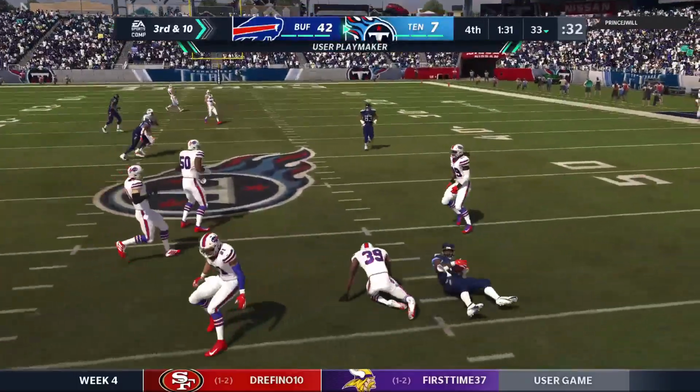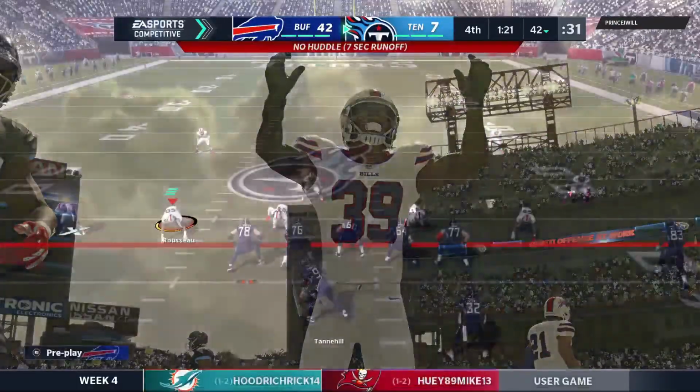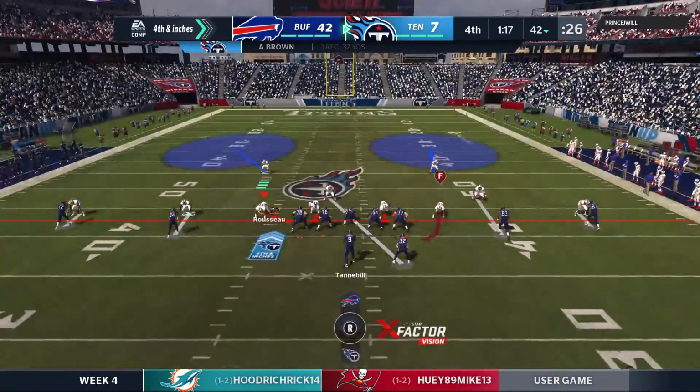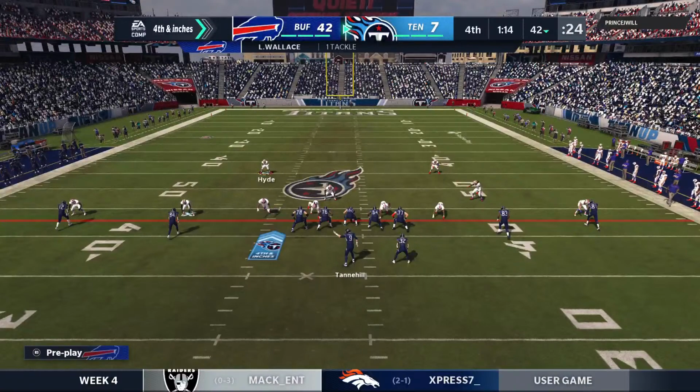Over the middle here to Brown. And boy, he is very close to a 1st down, but from where they're spotting that football, he's going to be a foot or so short. But it's 4th down.